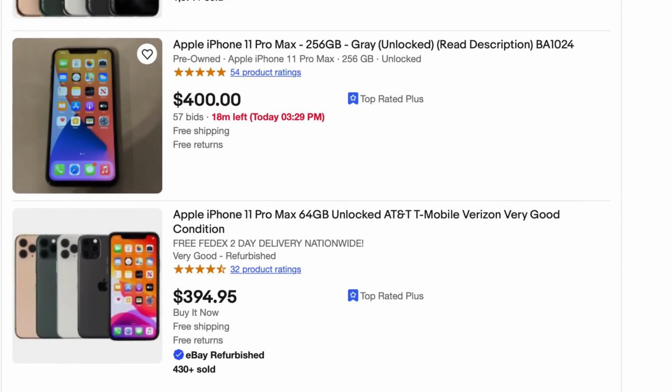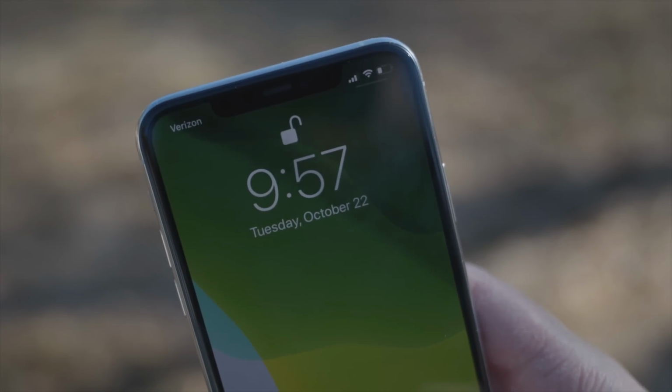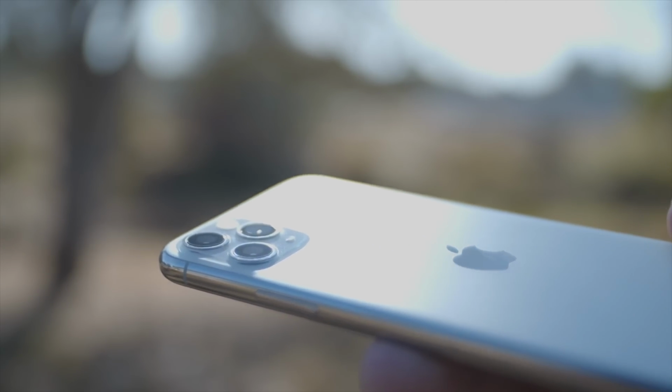This was an interesting generation in my opinion because this is really when Apple started to go on the offense. This generation was when Apple started compromising on some of their own exclusive features that they worked really hard on in order to beat out or match the competition in terms of specs and features. So that's why I look at the 11 Pro Max as going on the offense.